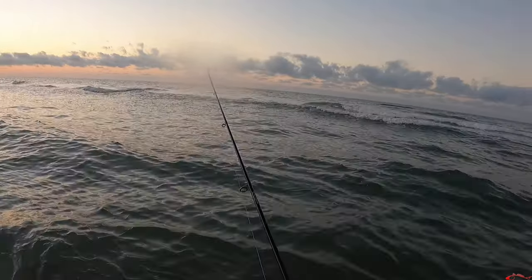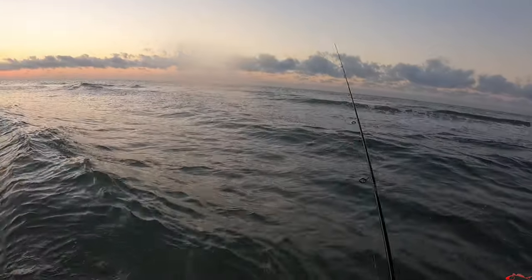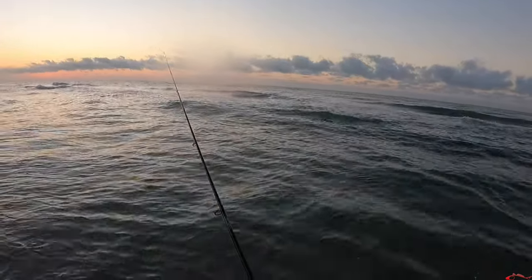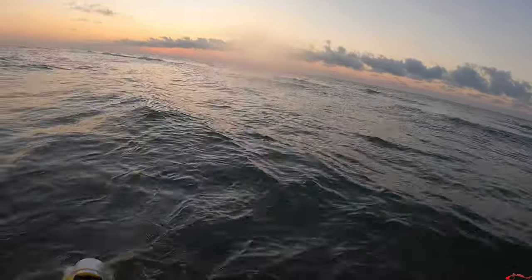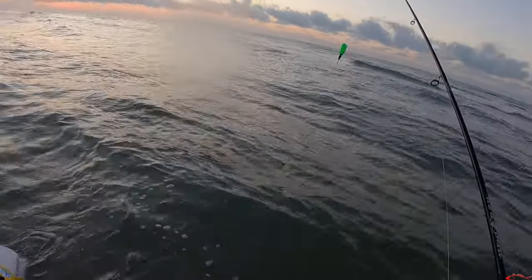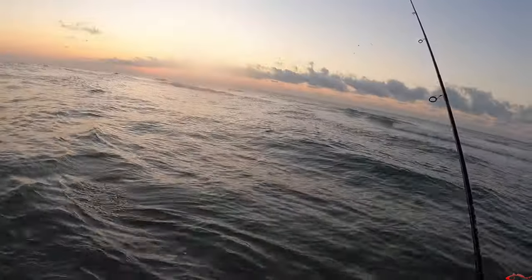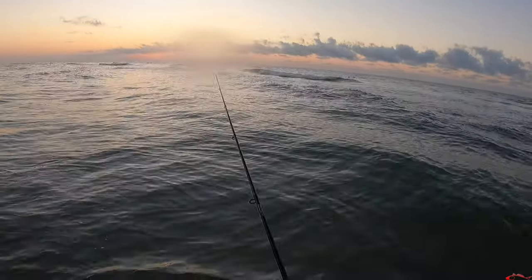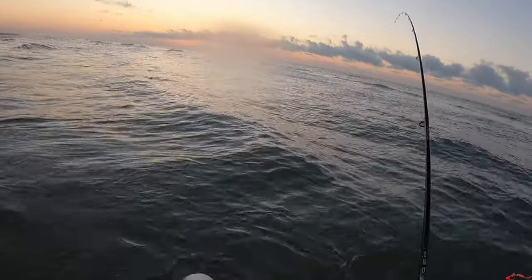Let's see. Bunch of mullet right there. See all the little bubbles? Bunch of mullet. There we go. That's a trout, I think. Nope. Somebody had it. Dang, where'd he go? He had it good too. Seemed like he had it really good too. There we go. That's a trout. Oh yeah. That's a nice one.